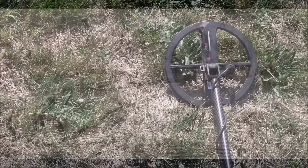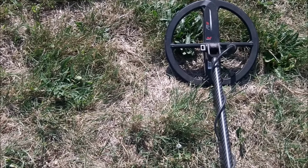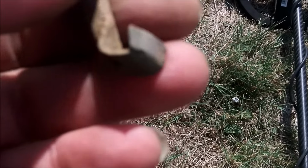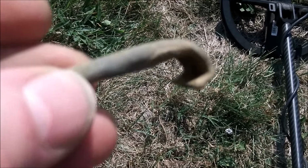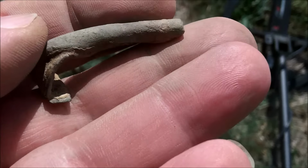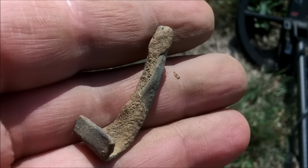Well, I got that last flat button nearby, and got a 61 signal, and I dug down and I got this. I thought it was some type of a hanger. It's definitely old, definitely has that old green patina. So could be some type of improvised equipment hanger or hook, something like that, but definitely old, and just thought I'd share that one with you.